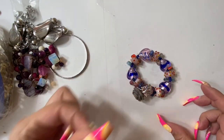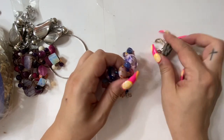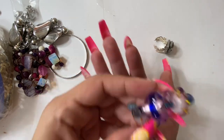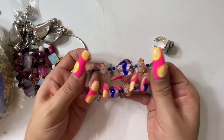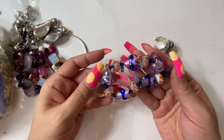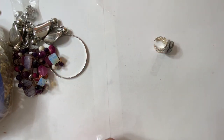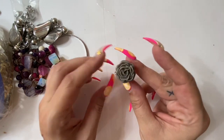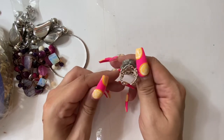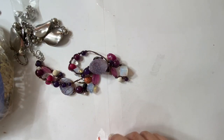So, okay, let's get that hair out of there. And this is a ring, so let's get that ring off of here for now. So this is super pretty. This is art glass beads. Very pretty. Usually stuff like this I'll just put into a craft lot for somebody. My craft lots are really good. So that'll go there. And this, I like the actual ring, but I don't really like this flower. Maybe if it was a different color. But that'll just go into craft. Here's just a little bangle that will go into craft.